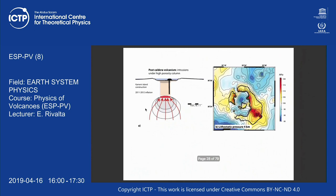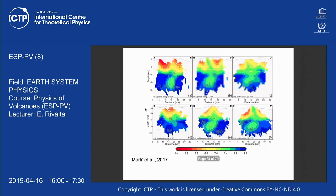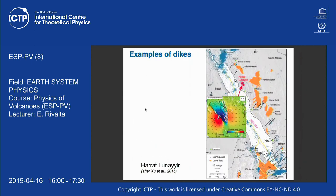Okay, so just about tomographies. And now it's still a dike, but it will go into an analog experiment. So it's to introduce the topic of analog experiments. So this is Saudi Arabia. This province here, this is the Red Sea.